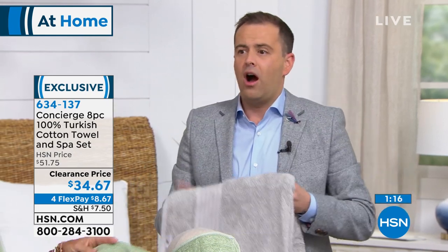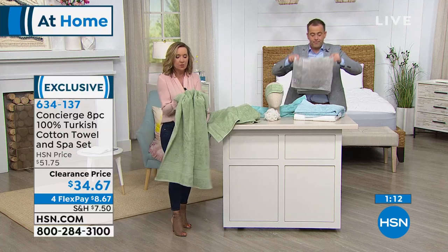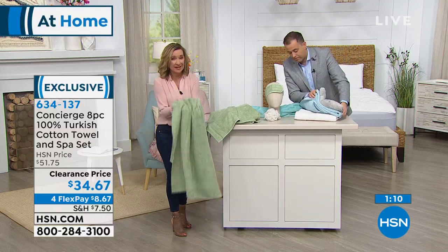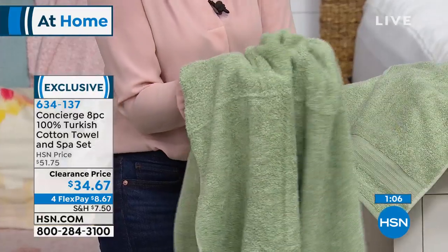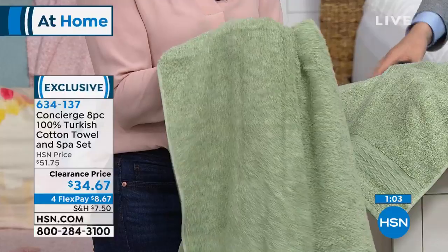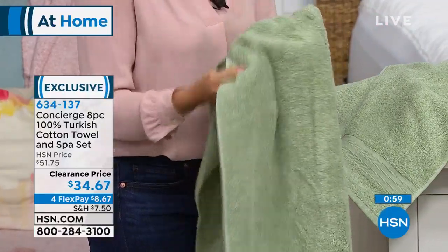Great gift, too. Weddings, housewarming, graduations. And when you see these towels, the weight of this is perfect. You don't have to go ultra heavy because Turkish cotton is so absorbent. These have never been laundered. So when you get these home, they're going to fluff. You're going to see these just bloom after even just one washing.